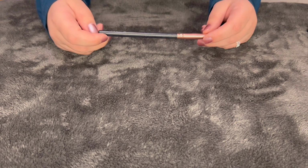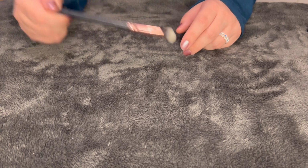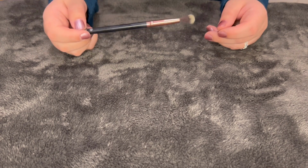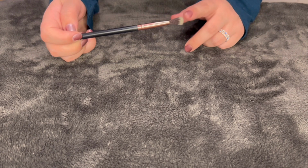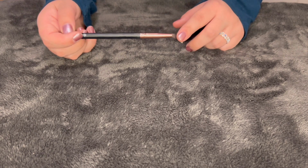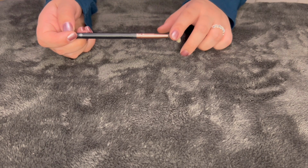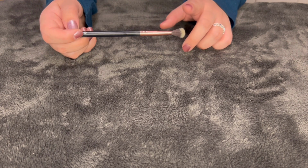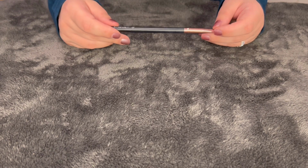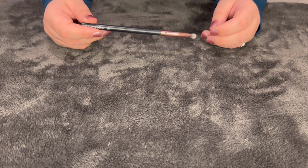Then we have this one in number 1. I really don't use this, so I'm going to go ahead and get rid of it. Then we have this one in number 6. I used to use this all the time, but I just found better brushes. And like I said, I just feel like some of my brushes are getting really worn down. I'm pretty sure this one's getting worn down, so I'm going to go ahead and get rid of it. And then we have this one in number 8, and I hardly use this one, so I'm going to go ahead and get rid of it also.